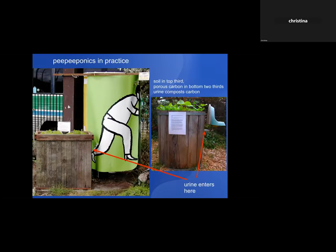So of course we had to do some PeePonics. This one was at a community garden in Emeryville. That was a banner from a convention center in the city. And then the other one, the barrel, we put a little tent over the urinal so that men could go in and use it. So you're just exploring that technique of actually growing plants with urine in that way.